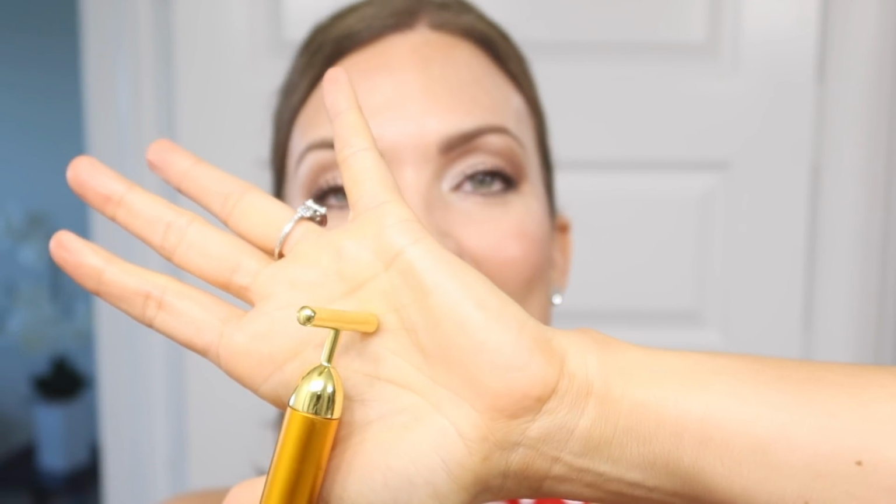My husband thinks that this one is actually more enjoyable on his face than the other one, the super expensive $200-300 one. This is so inexpensive, but not only did it come with this little device to massage your face, it also came with this one. I think I like this one better, and then it also comes with this nice little carrying case bag, and it has just this flat end that vibrates.